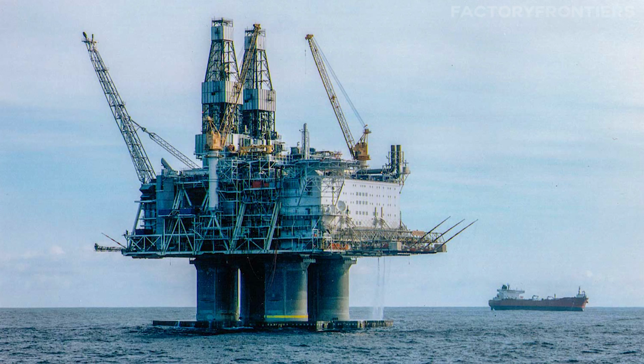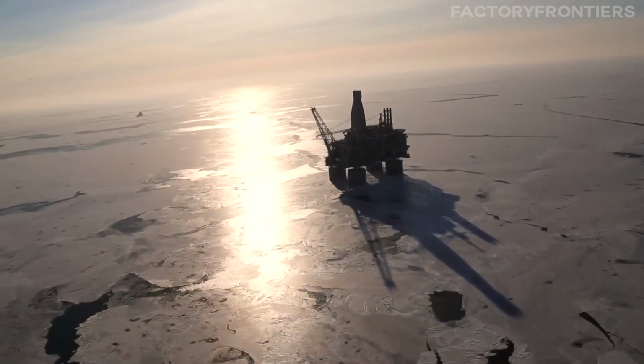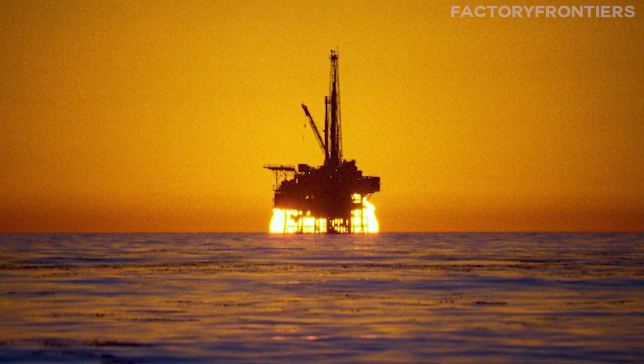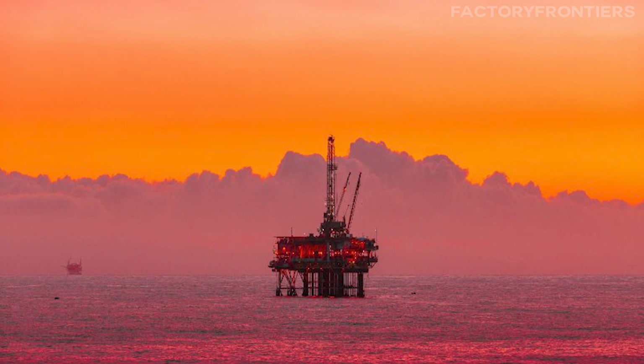The stark contrast between the industrial might of the platform and the natural beauty of the surrounding ocean creates a backdrop to moments of introspection and camaraderie. Sunrises and sunsets are witnessed from vantage points high above the water, offering fleeting beauty and a reminder of the world beyond their immediate surroundings.